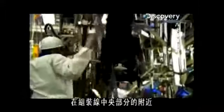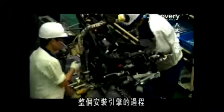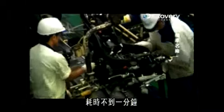Near the middle of the final assembly line, hydraulic arms pick up each chassis and turn it over. A small lift brings the engine to the line, and experienced hands swing it into the frame and bolt it down. The entire engine installation process takes less than 1 minute.